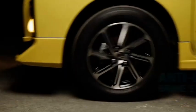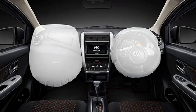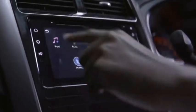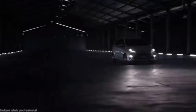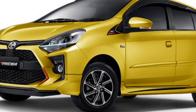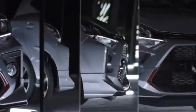The hatch will get a number of standard safety features which include ABS with EBD, dual front airbags, ISOFIX child seat anchorage, central locking, engine immobilizer, seatbelts for driver and passengers, speed sensing auto door lock, and rear parking camera with rear parking sensors.